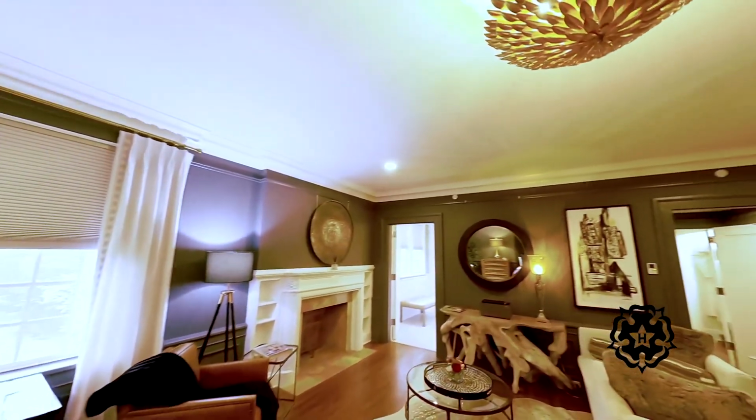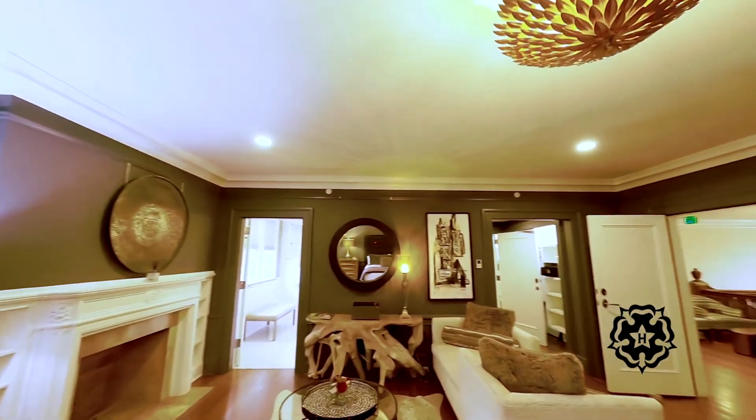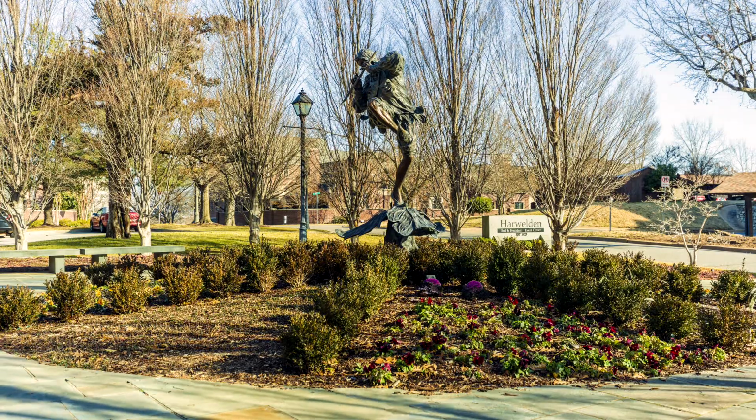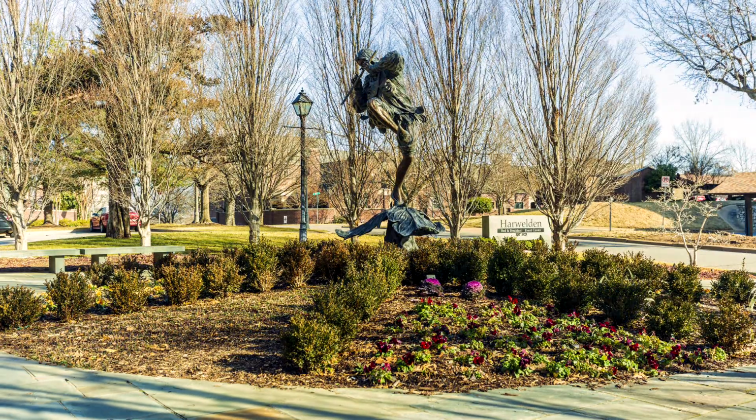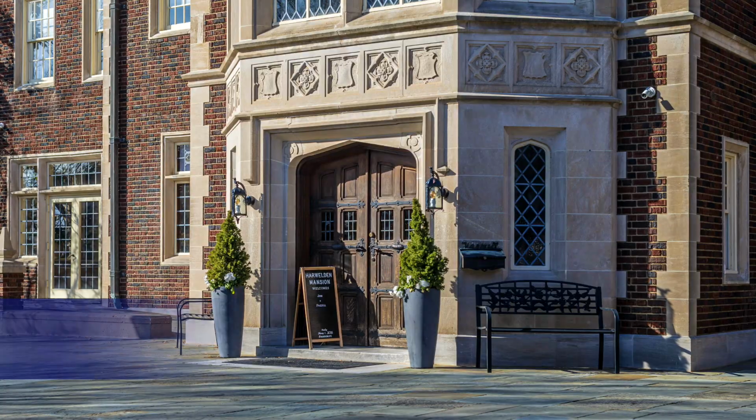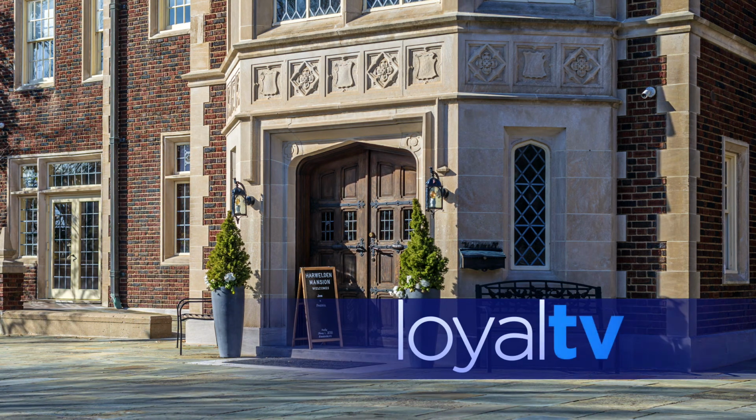Next time you're winding along the scenic Riverside Drive, just north of Tulsa's exceptional new gathering place, take a look to the east and take in the view of Tulsa's greatest architectural treasure, the Harwelden.